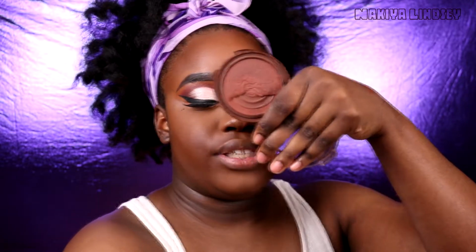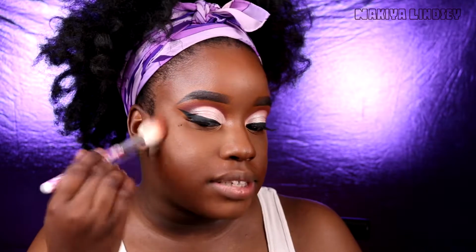So I'm not going to contour, but I am going to bronze my face. I'm going to use my CoverGirl Ebony Bronze Bronzer, which looks just like this because my doll is more highlighted than contoured. So I'm going to bronze myself up.